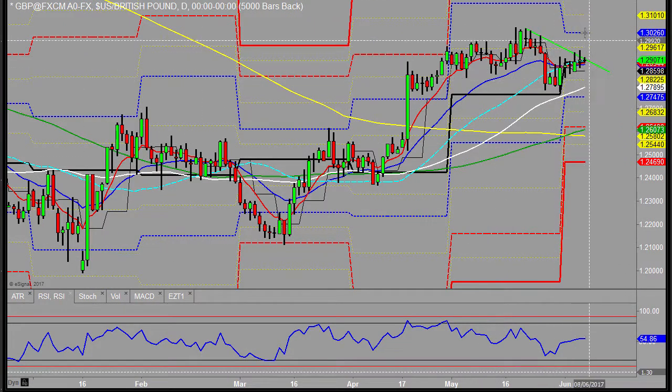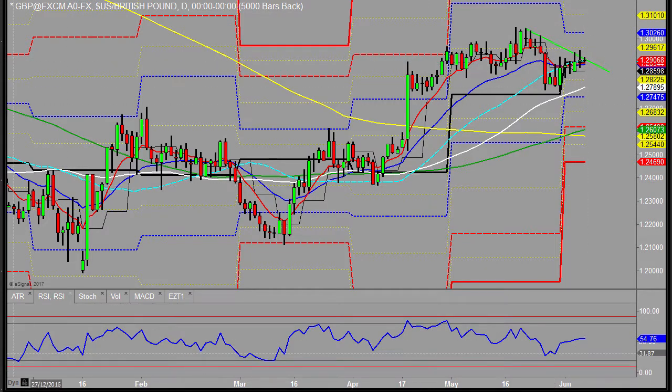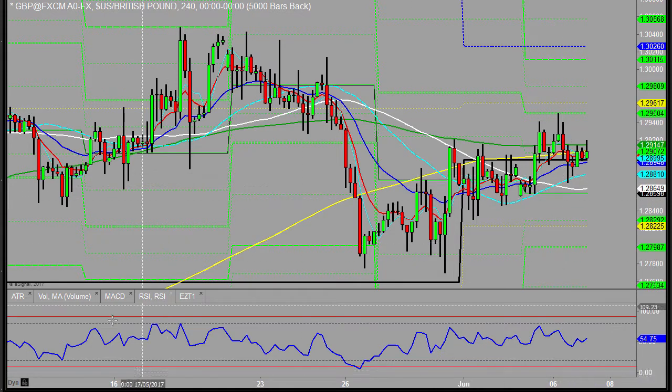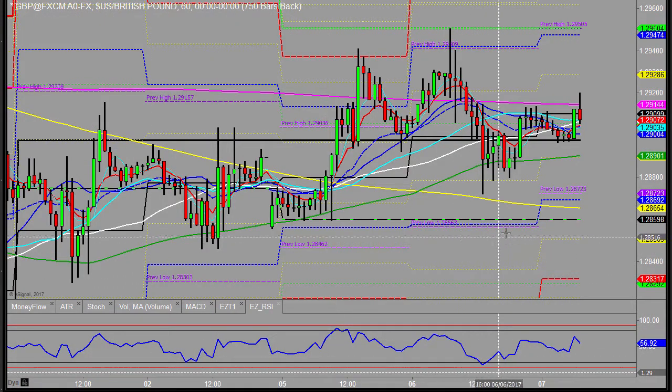The pound, on the other hand, is a little bit tighter. It's putting in these really rangy days and generally coming back to the mean almost. It's very difficult when you bring it down to the 4 hour. You see how choppy it is for whole weeks. It's struggling to move in the ranges. Coming down to the 60-minute, we'll have a spike up, a spike down, spikes all over the place.